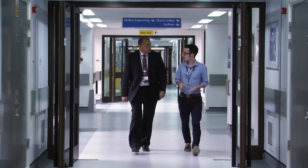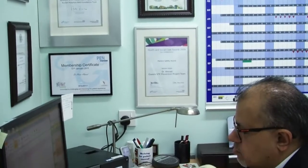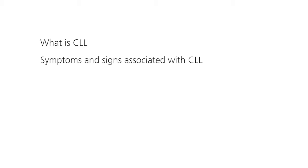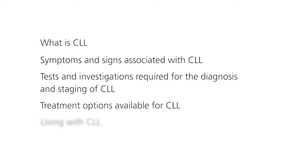A new diagnosis can be overwhelming, and the patients tend to miss the basic facts given to them during the first consultation. This short film will hopefully give you the core facts about what CLL is, the symptoms and signs associated with CLL, tests and investigations required for the diagnosis and staging of CLL, the treatment options available for CLL, and briefly about living with CLL in general.